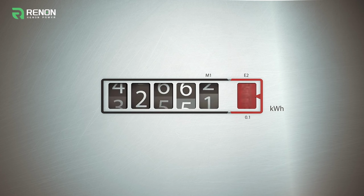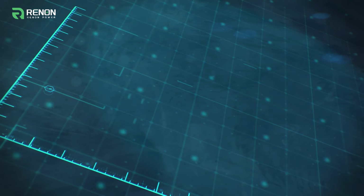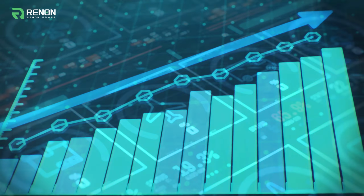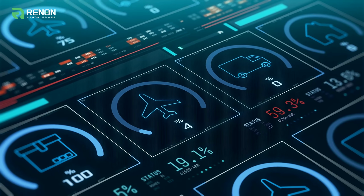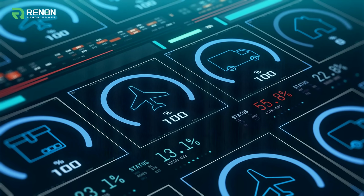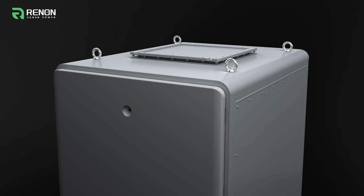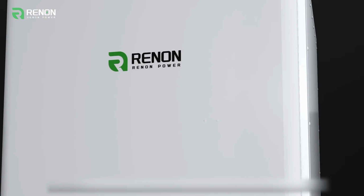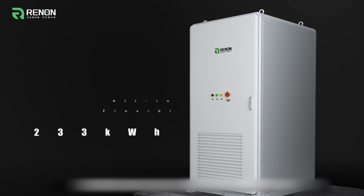When we talk about the energy transition, the first things that come to mind for many people are solar and wind power. But the future of energy cannot be separated from an even more critical role: energy storage systems. Today, we'll take a look at the MPack 233A, an industrial-grade energy storage core.